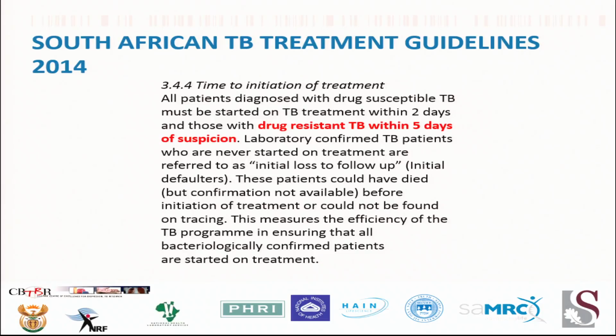But despite this, the guidelines that were published in 2014 clearly recommend that we have to put patients who've got rifampicin resistance onto MDR treatment within 5 days. So this is the strategy that's being taken at the moment. And clearly this was not the consensus of what I think this meeting feels about, but we heard yesterday one of the comments being that one really needs to know what one's treating.